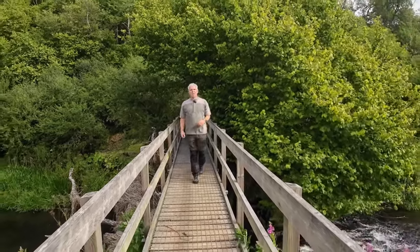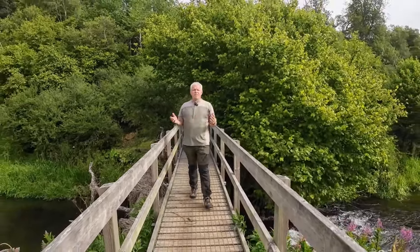3 months ago, I was in Aberdeenshire and I had a fantastic wildlife experience where I took images and film of pine martens, quite surprisingly actually, but all on trail cameras. And on that occasion, I didn't manage to have enough time to try and get images and film on the big camera while I was actually there.